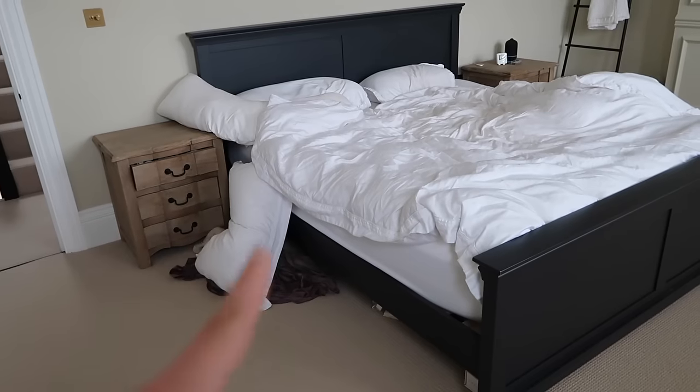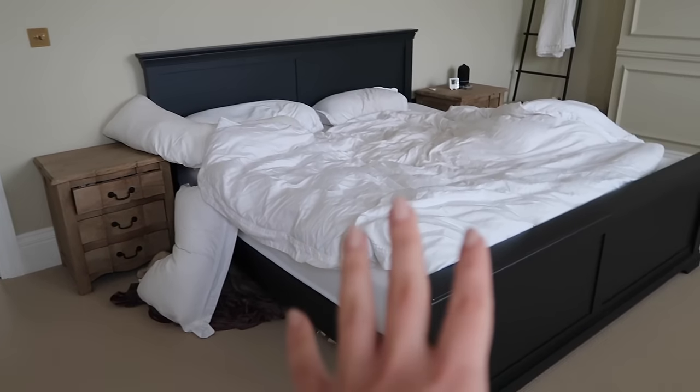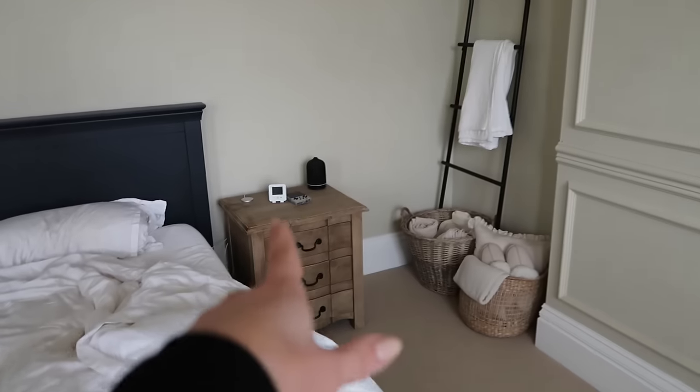The mattress that we have is from Emma, so we are keeping the mattress. We're just going to keep that to one side until the new bed gets here. Probably just sleep on the mattress on the floor until it does. And then over here, we've got another one of those bedside tables.